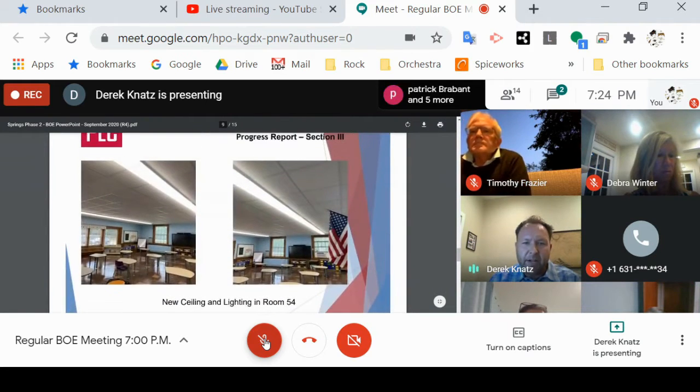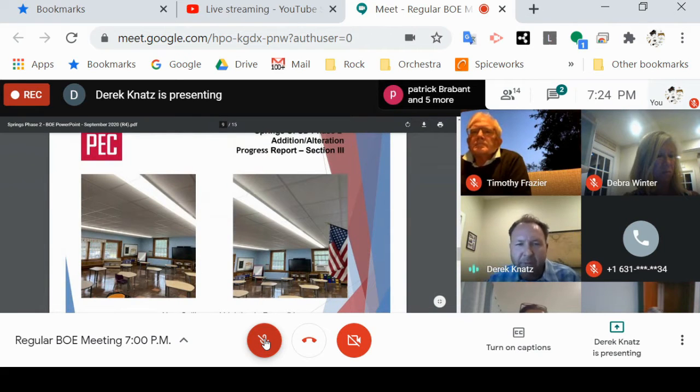A new ceiling and lighting in room 54. So this is the same room that had the truss repair, and it's the new ceiling and lighting once that repair was completed.